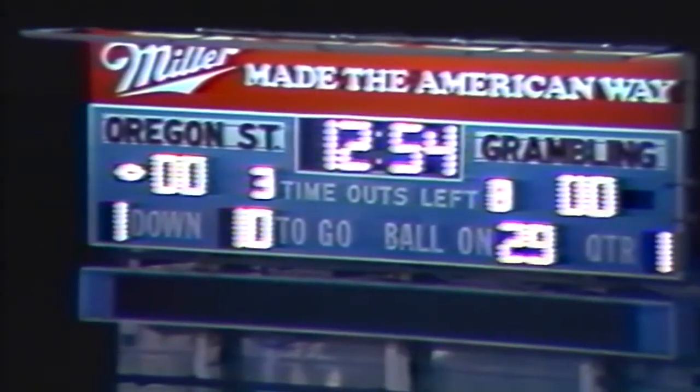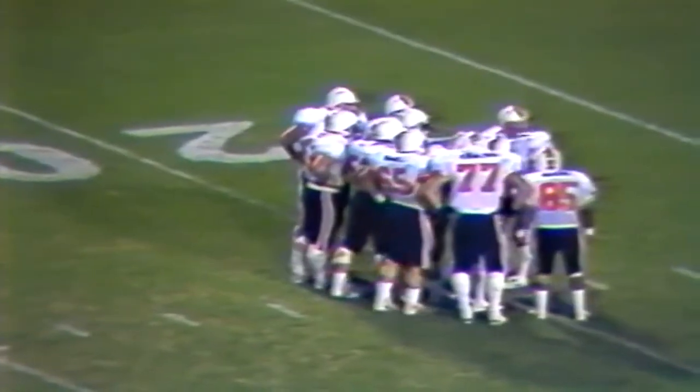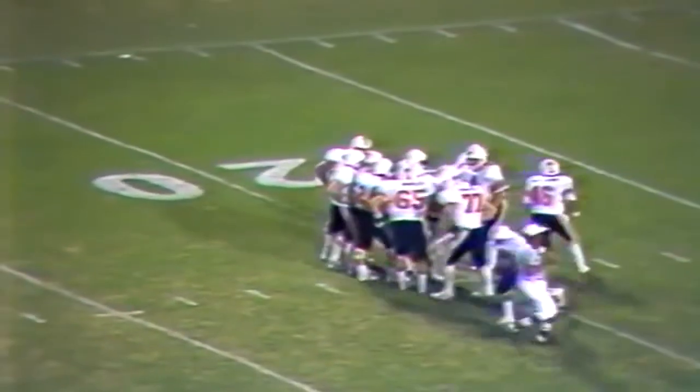Jim, the Beavers set the wall to the far side of the field, and Adams just could not reach his blockers. Couldn't get to it. Great hang time for the punt. He had the ball in the air a long time, so by the time Adams got the football, Grambling had their coverage in position, able to get to him, and he just simply couldn't get to the outside.